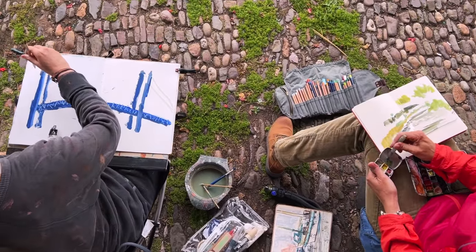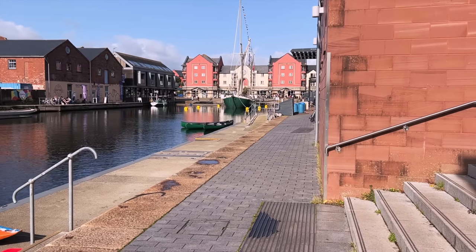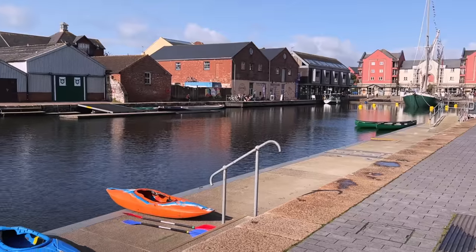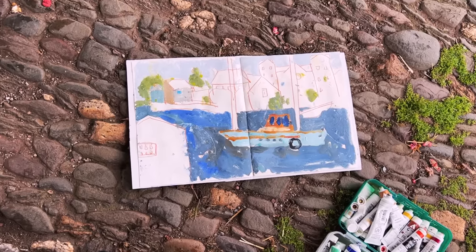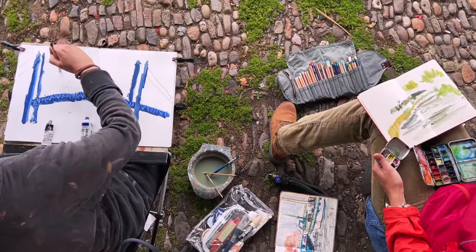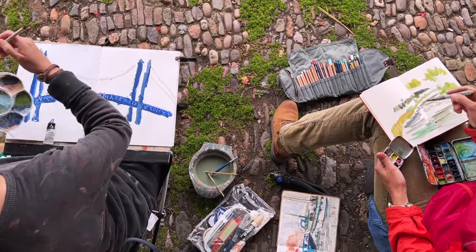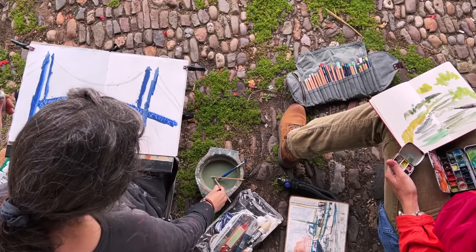So we set up in one spot, and I'll show you that sketch later, back where Emma and Phil and I sat. We sat there first, and then it started raining way too much. Our paintings were just getting completely messed up. So then we moved to this area that was really covered really well, really tall, and it looked like we could probably sit there.